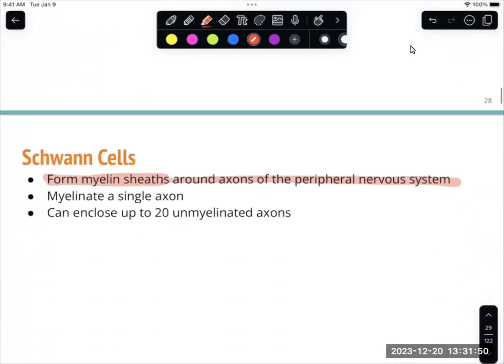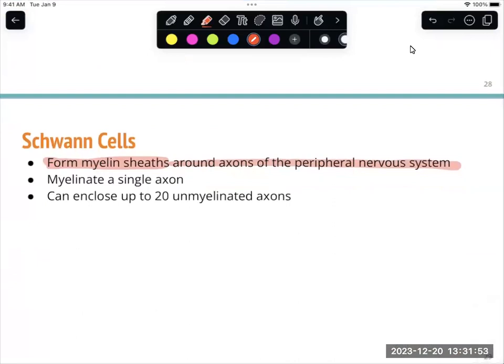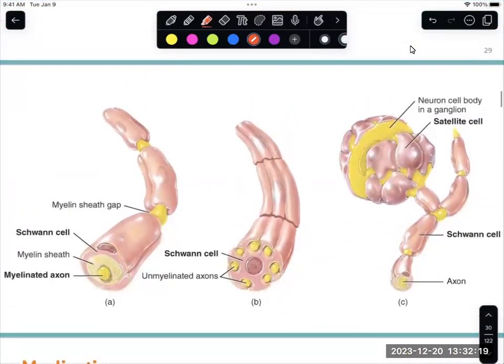In the peripheral nervous system, one Schwann cell creates one myelin sheath. It wraps around one axon in one area. A Schwann cell can also take up to 20 unmyelinated axons inside of that one cell. So let's look. Here is a Schwann cell. Here's this axon down here that is myelinated. This Schwann cell just wraps around and around. But this is one cell, this is one cell, this is one cell. This is how Schwann cells are different. Each Schwann cell creates one myelin sheath.